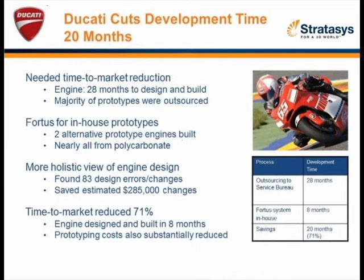The first application story is a company hopefully some of you are familiar with, Ducati. The story here is they cut their development time by 20 months. What's interesting is they brought in an additive manufacturing product, and rather than just saying we're going to totally cut our production costs, they saw an opportunity to pursue a couple of alternatives. As they moved through the design process, they started looking at two alternative prototypes. They were able to do this because getting the information back very quickly allowed a couple of teams they set up to look at some alternative prototypes.